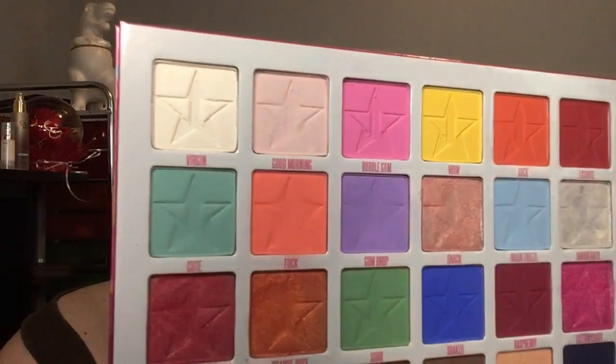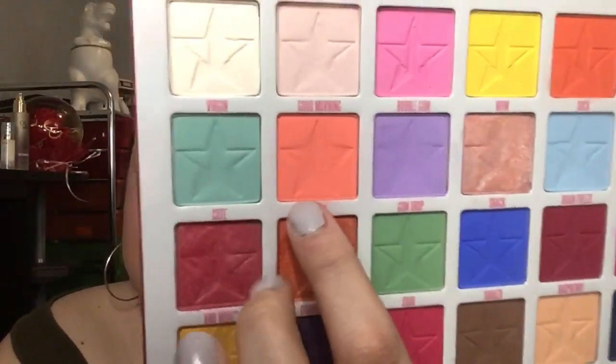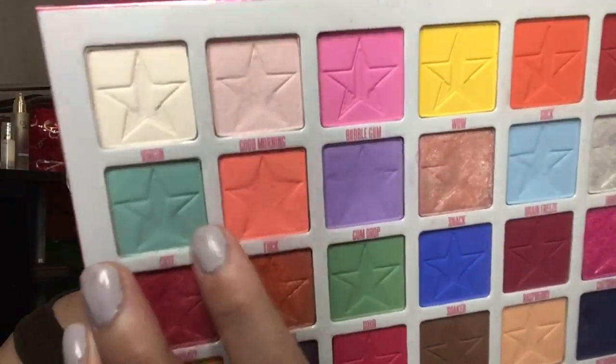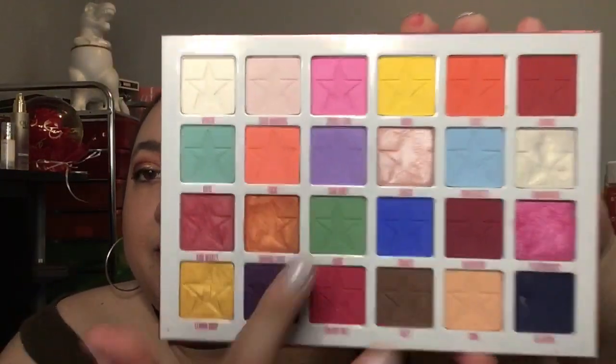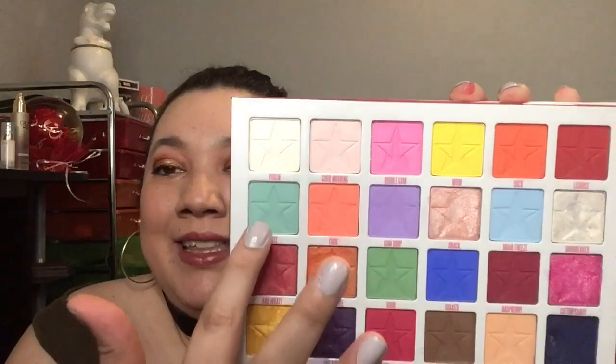And the last shade that is going to roll over into March comes from the Jeffree Star Jawbreaker palette. It is the shade Fuck, which, I'm so classy. It's this neon orange right here. I didn't get a lot of progress on it, but you can see the star is starting to kind of fade away. I used it a total of 6 times in this past month, but it is a really pretty shade. I do love this purple. It's my favorite actually, and then this green's really pretty. Oh, I stuck my finger in one of the red shades.